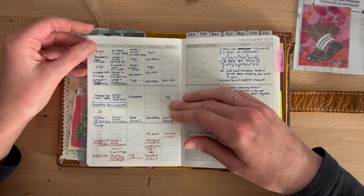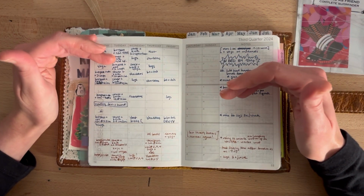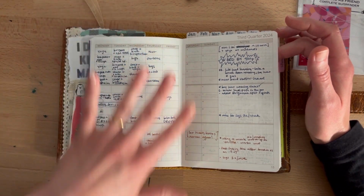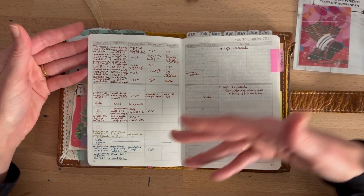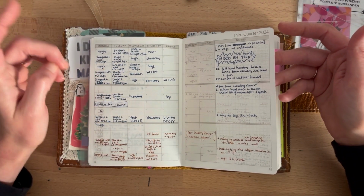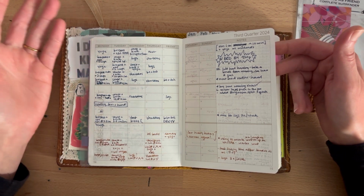I also loved this spread. This spread was very motivating to me because just looking back on it now, it's like, wow, you really did. You tried. You really tried. Of course, there's some gaps in there, but I also feel like if I need rest, I need rest.